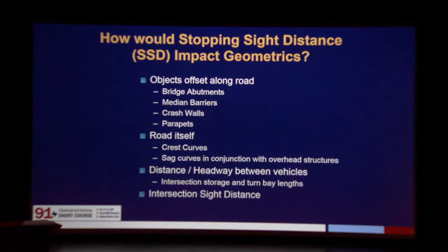When we get into the more urban area, we can be looking at intersections. We might be able to impact the way our intersection sight distance is impacted at our intersections, which could change the way we set up our parking or different objects that may be in the vicinity of an intersection. And maybe at some point, we don't even need to have traffic signals anymore.